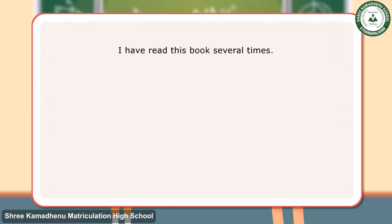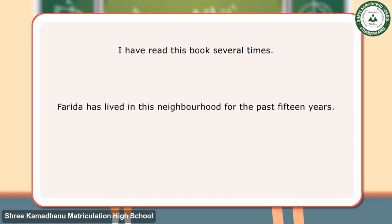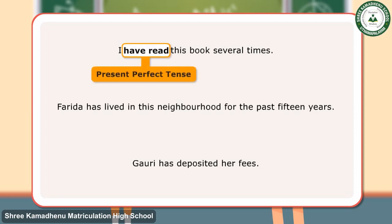I have read this book several times. Farida has lived in this neighborhood for the past 15 years. Gauri has deposited her fees. In the first sentence, the verb have read is present perfect tense as it tells about a past action without specific time information and that the action has been done many times from some time in the past till now.